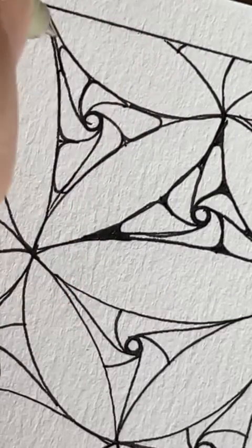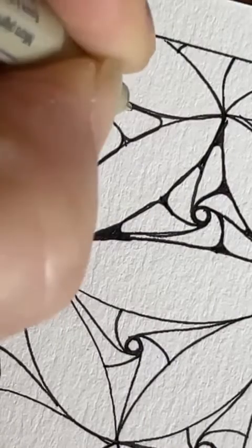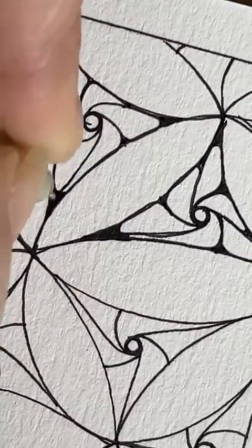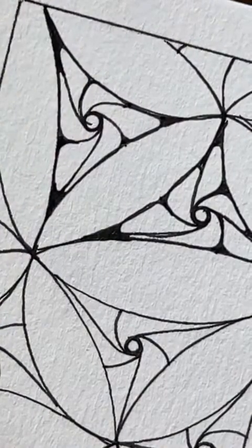There we are. You see, so much is just adding those curves. Now you can fill in with the ink as you're going, or you can do all the curves first and then come in and fill it afterwards. It's whatever works best for you. There we go. Okay.